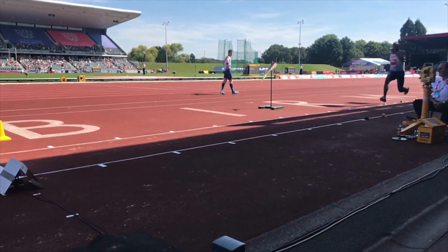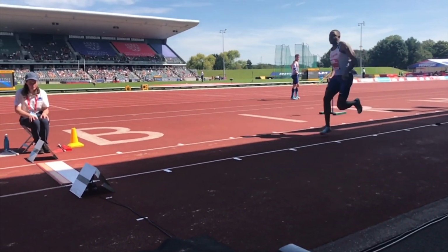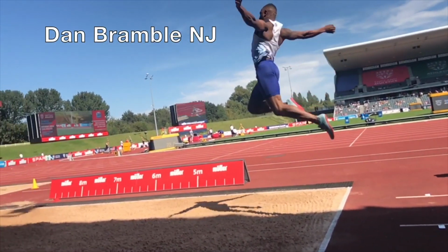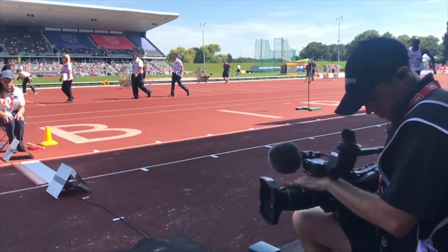You can see that Dan was slightly closer than Paul on his penultimate step to the board, and this resulted in him over-rotating as he's unable to get his free leg in sufficiently enough to counteract that rotation that's pulling him forwards off of the board.